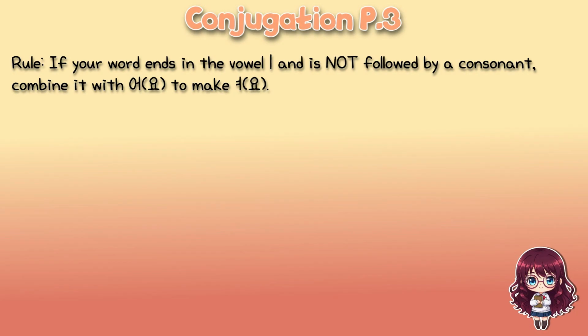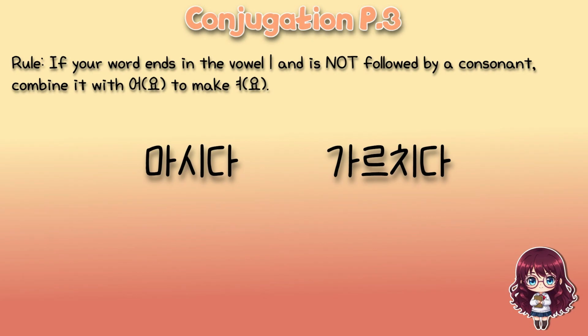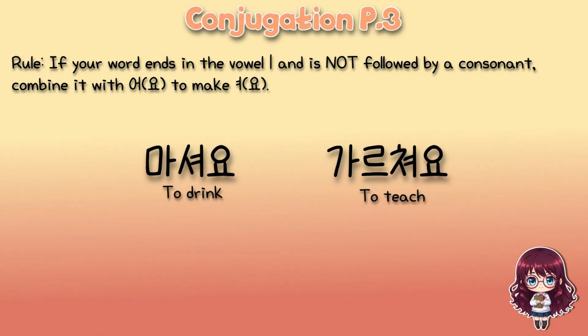However, if you notice this vowel, while it isn't a or o, it's not followed by a consonant. This vowel will not be followed by eo, rather combined with it. Again, there is that key word, combine. When your adjective or verb ends in i and it's not followed by a consonant, it will be combined with the vowel eo to make 여. So words like 마시다 and 가르치다 becomes 마셔요 and 가르쳐요. That will be the case for this vowel as long as it is not followed by a consonant.